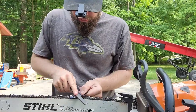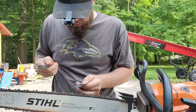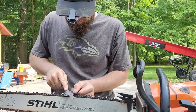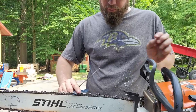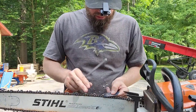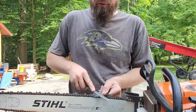So I'll go through here and just touch these. I'm not taking much material off at all. I'm going to end up making a vise for my truck so I can keep this thing up square. I've seen a couple people make them with just a C-clamp, and they weld some stuff on there.